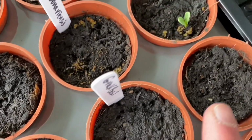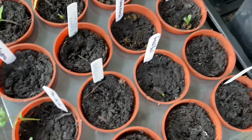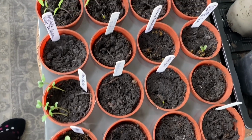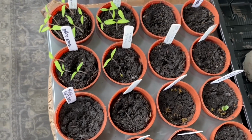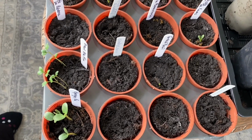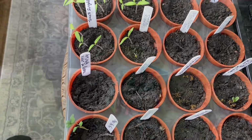I also think this one there could be an aubergine, so we shall see. It's still cold and they're obviously appearing a little bit later, but that's fine. I'm experimenting, so it's good. Now it's getting warmer, things are starting to sprout, so yes, learning curve.